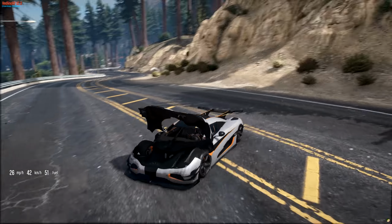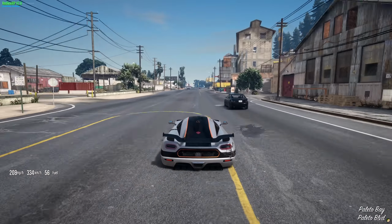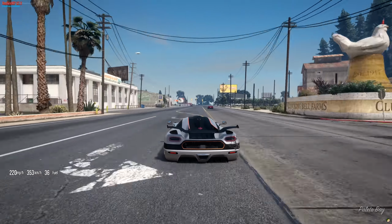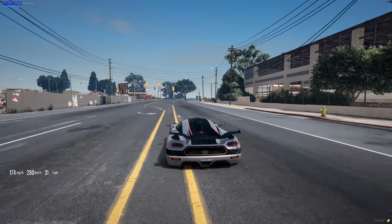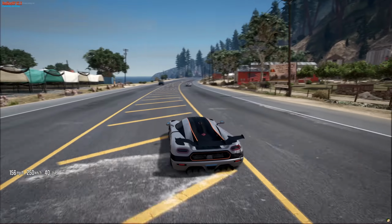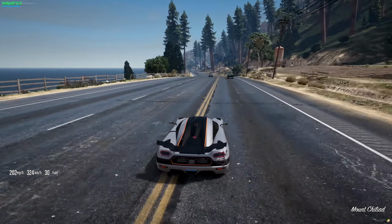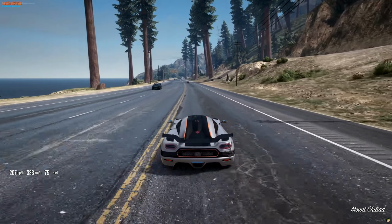Oh, no. Oh, God. Race is still on, yeah? I must have overtaken him. I don't know at what point. He must have lost control or something, because I don't see him anywhere. Oh, wait. He's behind me. I did overtake him.